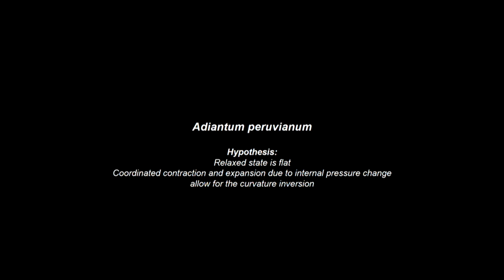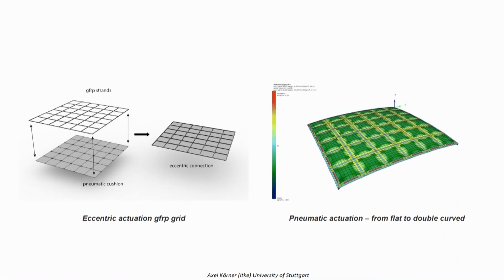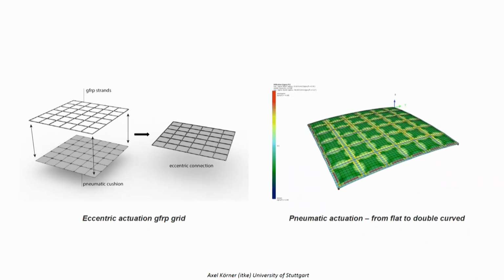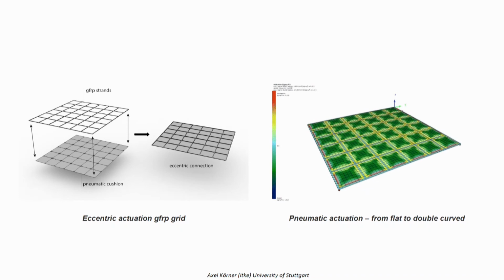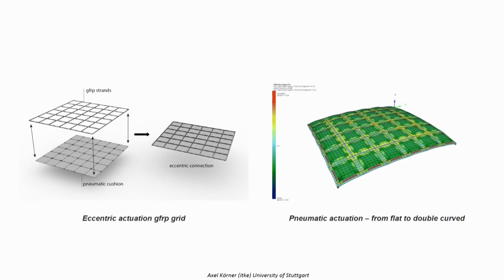So maybe the initial geometry of this fan is actually not curved, but it's flat, and by drying out or by collecting water by cell expansion in different layers, it can change its geometry. And we tested this again in finite element analysis, that we have a grid of fiber bundles and cells which can expand and contract, and we can see that in this way we can go from a flat to a curved position. And if you now have two layers of cells, you also can easily imagine that you can change the direction of curvature of a system like this.